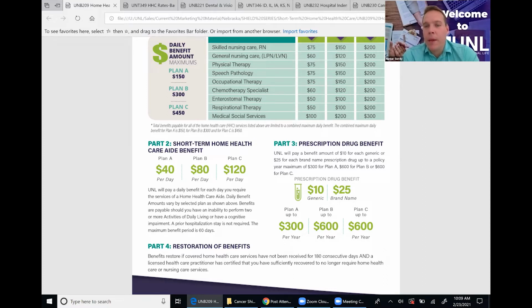UNL is going to pay a benefit amount of $10 every time a generic drug is filled, or $25 every time a brand name drug is filled, up to plan A, $300 per year, plan B and C, $600 per year. So if you have a client who is on plan B and they take 2 brand name drugs and get them filled monthly, that's $50 every single month, which equals out to $600 for the year. So $50 every single month.